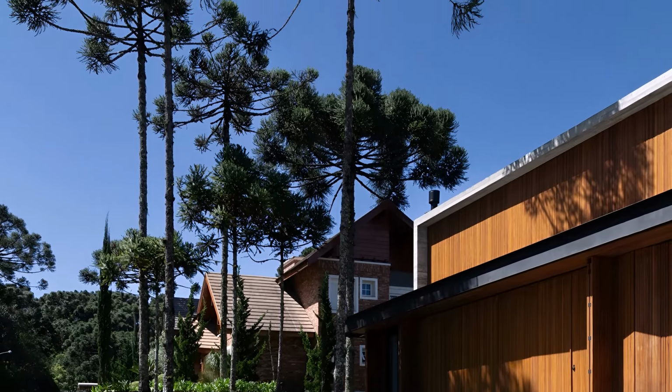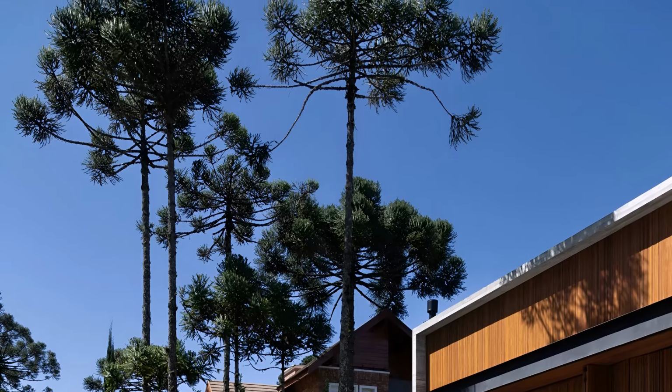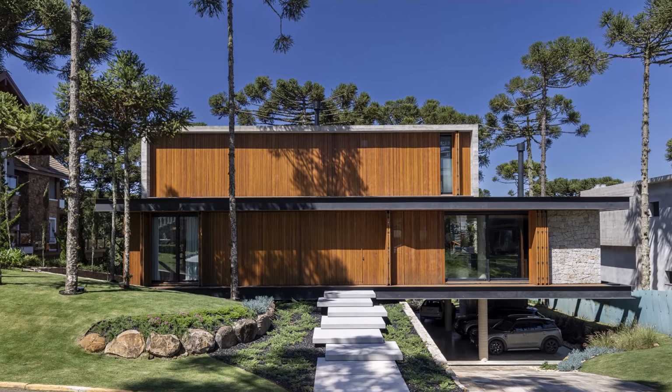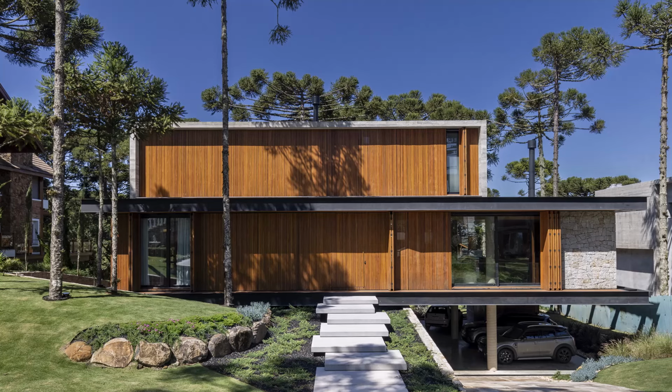Nestled on a scenic valley lot, K House boasts a unique advantage: access from two streets. The sloping terrain acts as a canvas for the home's three-story design, each level cleverly distributed to maximize the views and functionality.